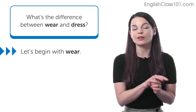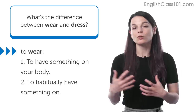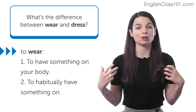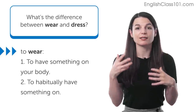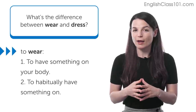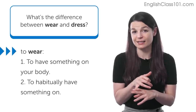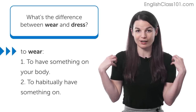So let's talk about the uses of the verb wear that relate to clothing. The two uses I want to talk about today are one, the use that means to have something on your body. This is what we use to talk about clothes, makeup, accessories, and so on. And the second use we'll cover today is the use of wear to mean to habitually have something on. This is what we use to describe our sizes, or maybe a specific color that we often put on our body, and so on.